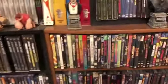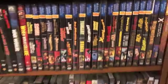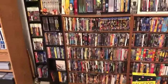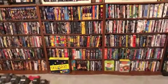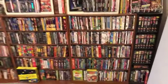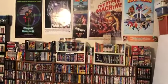And I'll pan out here, just show you some of my horror and science fiction movies. Won't go through all these, just want to kind of pan out and give you a good idea of what this wall looks like. Love me some physical media. Alright guys, so there's the pan out here so you can see the wall of DVDs.